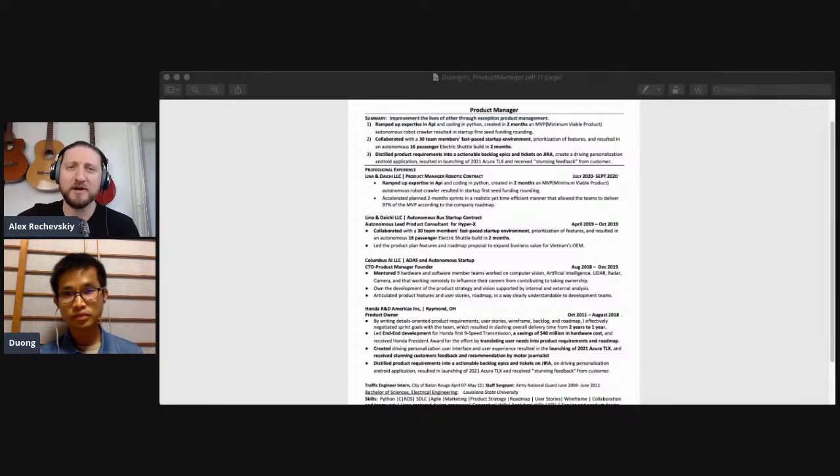That's quite amazing. So then the still product runs the actual backlog, epics and tickets in Jira. Created driving personalization Android application, resulting in launching, received stunning feedback. So this is very interesting. I feel like maybe I'm not exactly understanding what you're building there, but you're working on presumably software that will be autonomously navigating, right? I don't know if it's actually driving. You've got a robot crawler, and then your 30-member startup, autonomous 16-passenger electric shuttle. So exactly what was built? Was it the hardware? Was it the software?